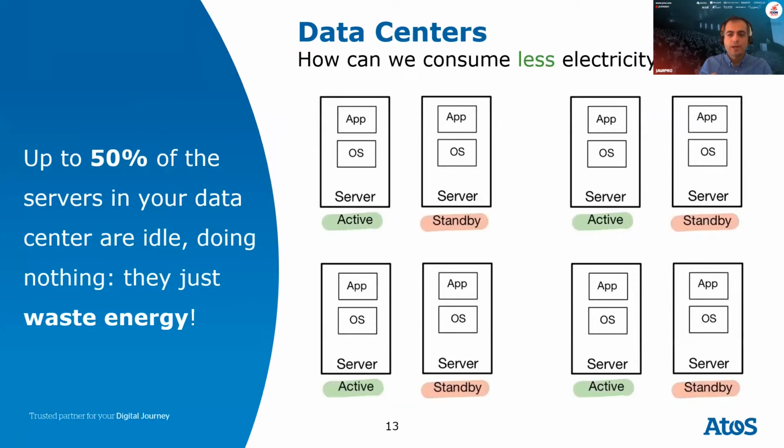We explained how choosing the right location for data centers can help us consume greener electricity. How can we reduce the amount of electricity consumed overall by data centers? Here's a diagram of a data center showing the applications that are being hosted on these servers. This may look like your own data center, either on premises or on the cloud. Did you know that up to 50% of the servers in your data centers waste energy? Most of the time, they are idle and they just waste energy.